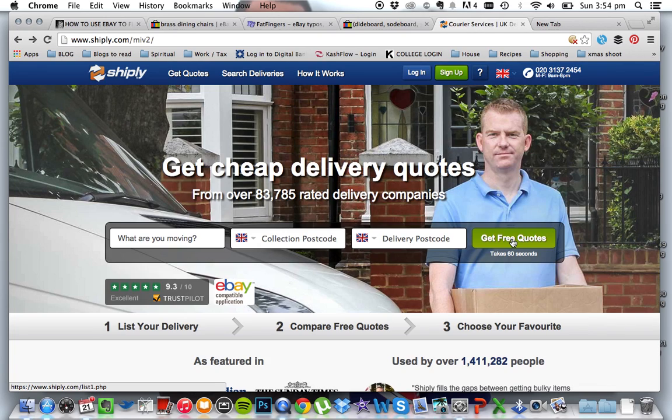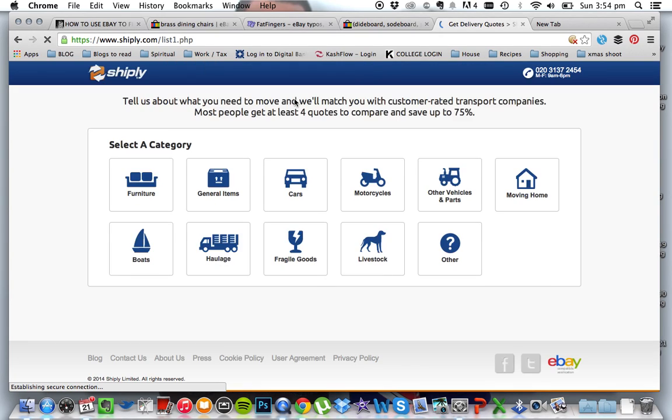So in the end it cost me an extra 40 quid to get an armchair from East London to me, and I think they did it the next day. So it's a really, really good service. And when you're actually getting the quotes for items, it's really well connected with eBay. So you can literally just paste in the eBay item number.